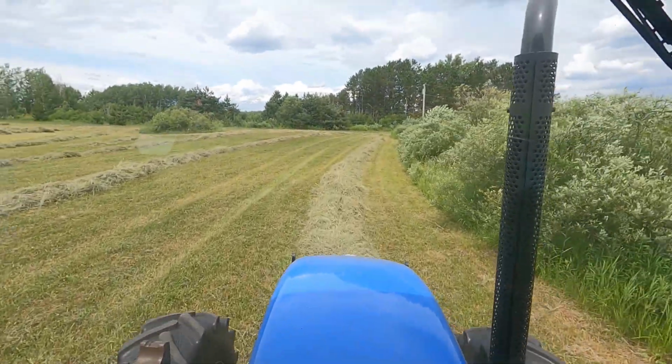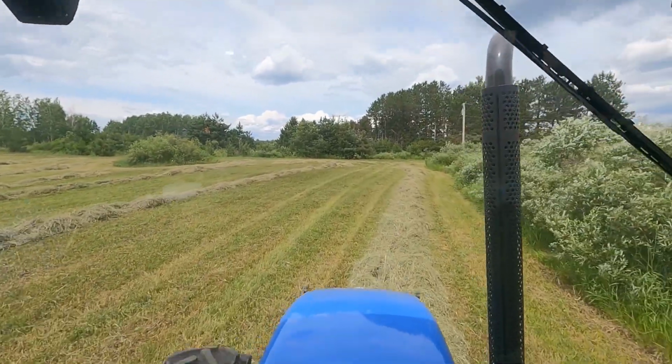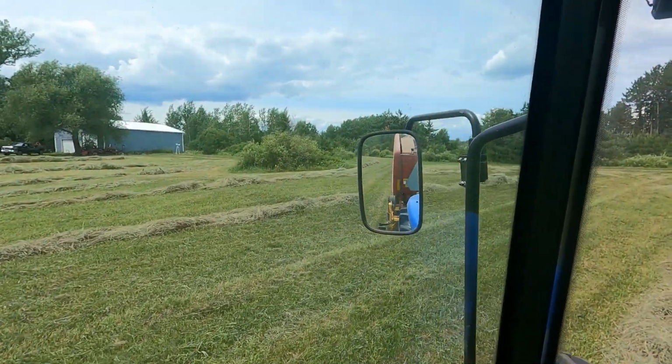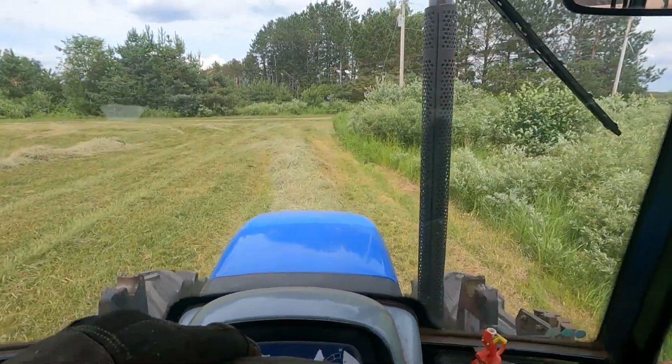Into field number two, and boy, you can see the clouds building, thunderheads off to the north. We need that rain to hold off, and there are definitely darker clouds now than there were just half an hour ago.